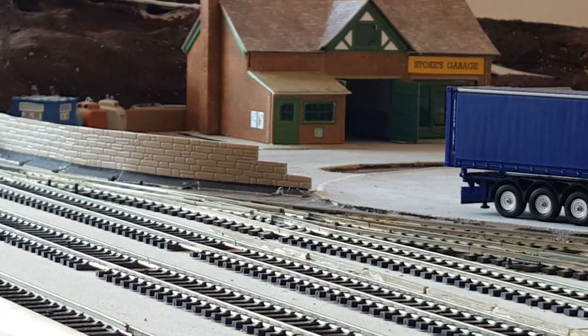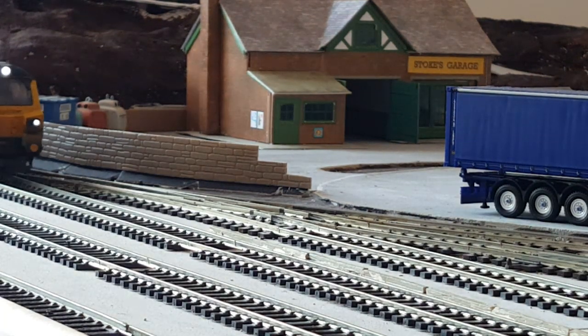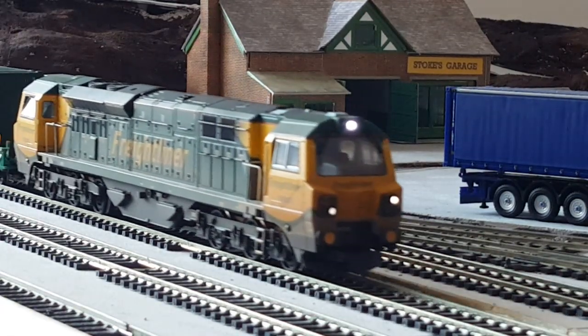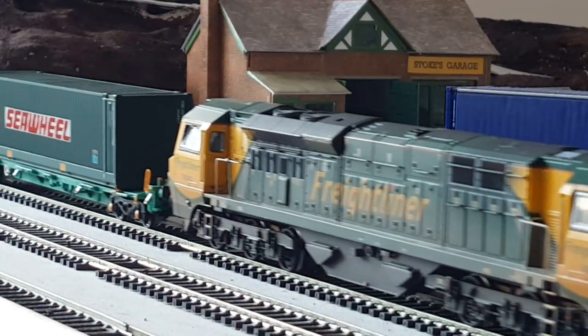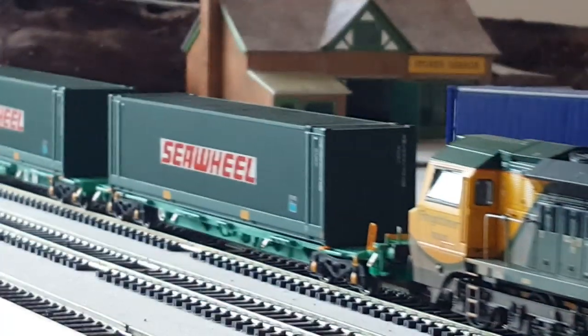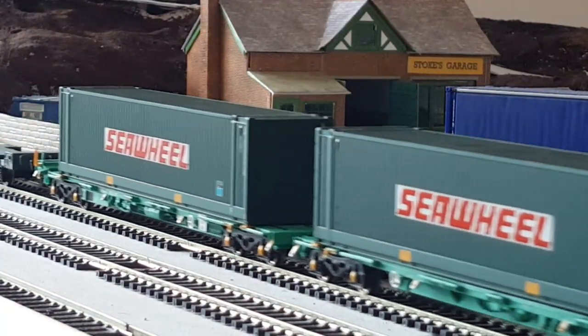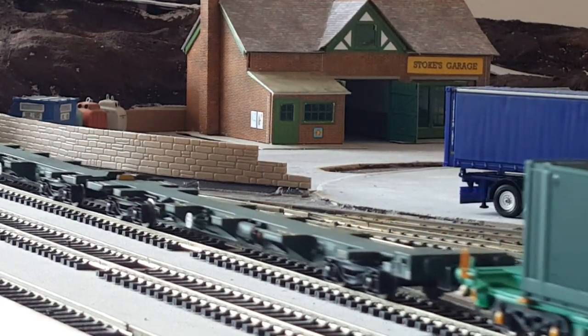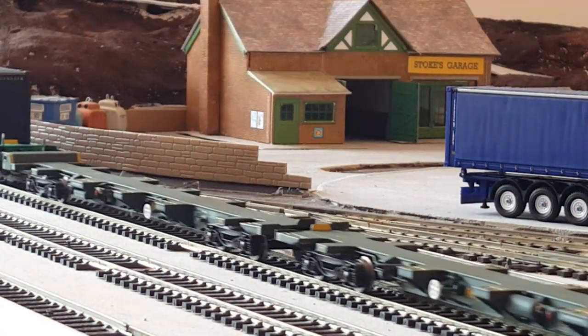So something else that's coming online, she's coming into shot now. We're just going to forget the 70. That's just passing through. This is a bit of a generation game. It's just coming through the picture. I'll stop when we get there. But basically some more wagons, and they're the ones at the back of this rake.